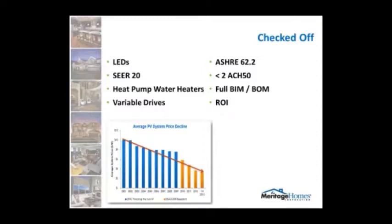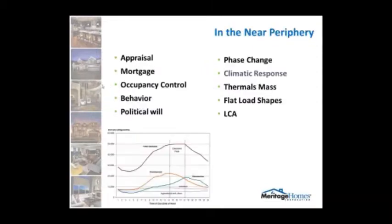I will give you some resources, because I will not have enough time to talk about all those nuts and bolts on the things that work. The next piece for me is looking at how we really align everybody's interests, which is thermal mass, flat load shapes, behavior, and political will. Driving those sorts of benefits is really what's going to bring ZNE into a 1% take rate on the population, to, if you don't have ZNE, why are you wasting your money? That's the transition I think we're right at the precipice of making.